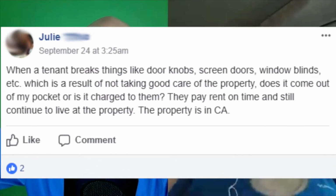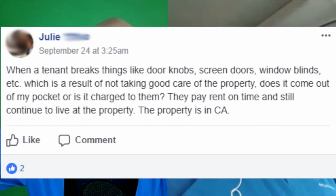I like that. The next question here comes from Julie. She says, when a tenant breaks things like doorknobs, screen doors, window blinds, etc., which is a result of not taking good care of the property, does it come out of my pocket or is it charged to them?